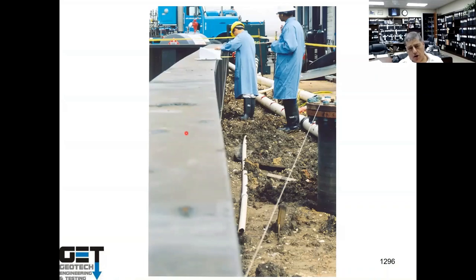We always assume the water is at the surface for saturated conditions because of our hurricane conditions. So when you do sheet pile wall design, you can assume the water behind the wall is at the surface.